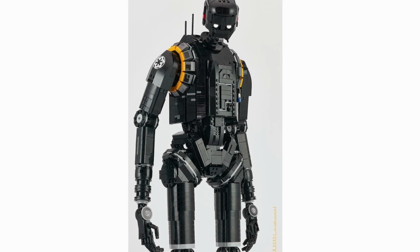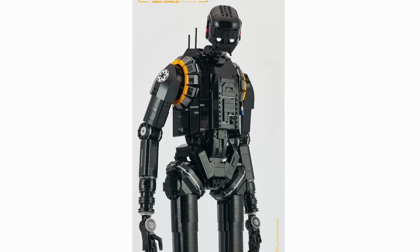Now, after that set, we have another buildable figure, and actually the second Andor Season 2 set on this list, and that is the K2SO buildable figure.